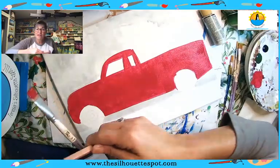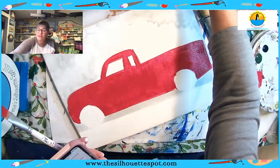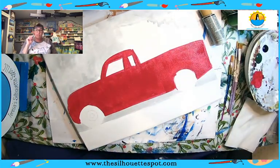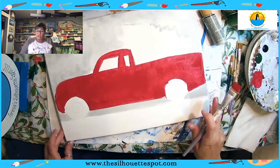Just checking. Seems to be going okay. See if anybody has any questions. Now, once again, I'm not even going to rinse my brush, but I'm going to go into black.